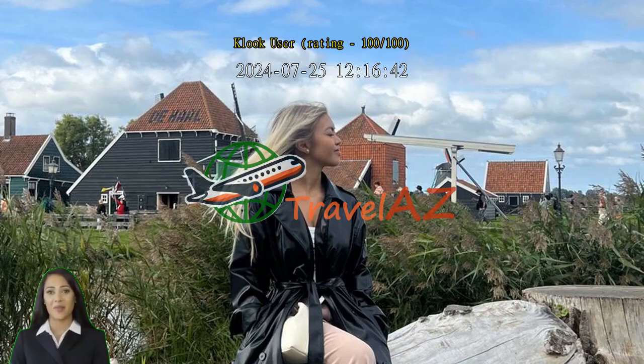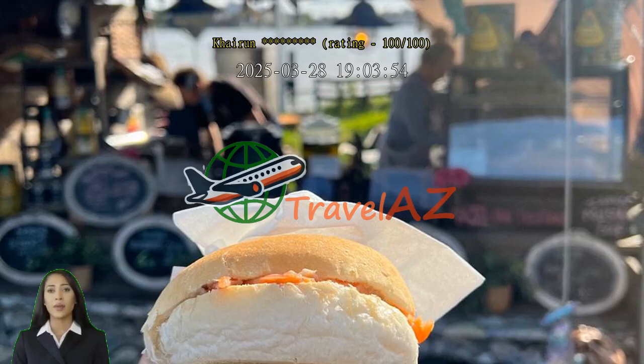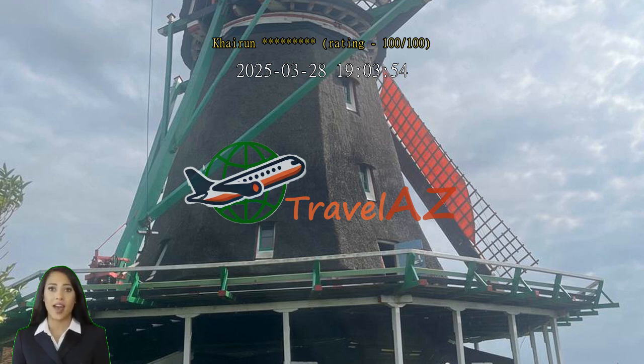A fun half-day away for the family for a quick tour of a cheese factory in the windmill village. Good for kids. Guide was knowledgeable and had many interesting and entertaining facts to keep everyone engaged. I like the fact that it only take you about 3 hours plus to enjoy the trip. You can see demonstration of wooden shoes and cheese making and sightseeing.